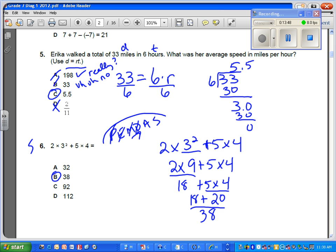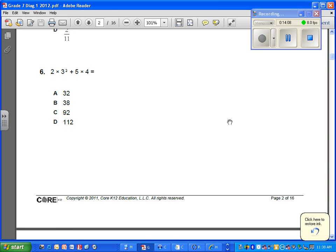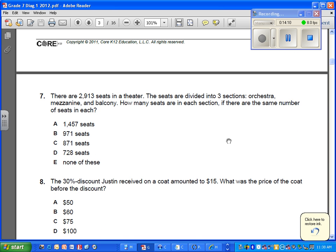But just make sure you do PEMDAS order, parentheses first, everything in parentheses, exponents second, multiply and divide from left to right, and then adding and subtracting from left to right. So just make sure you're able to do those PEMDAS questions and go in order. You know there's going to be answer choices of going in different orders, so make sure you're going in the right order to get the right answer.